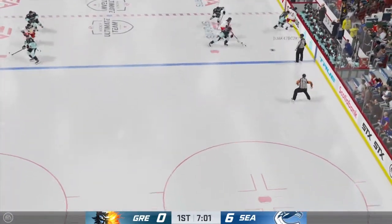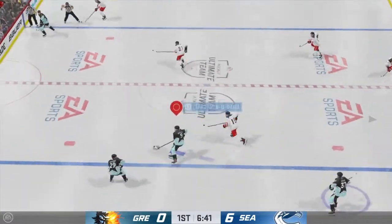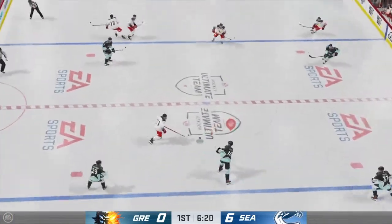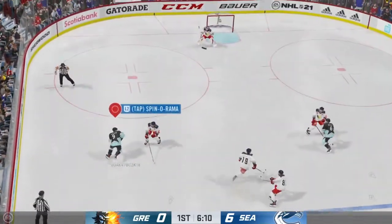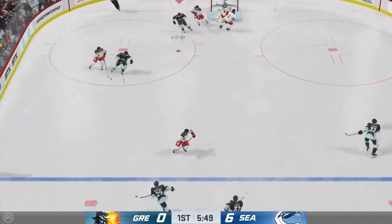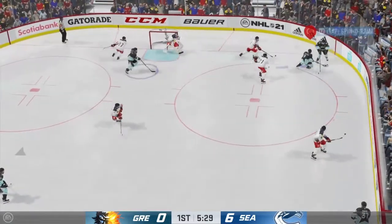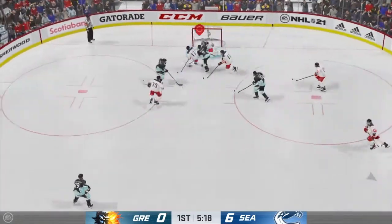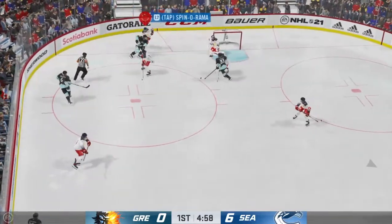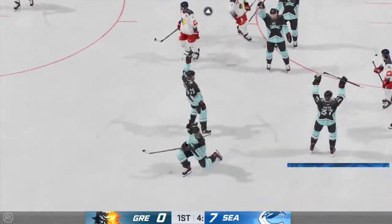Up along the wing. Vancouver's got a hold of it along the wall. Handles the puck. The Canucks work it through center. Move to the middle! Stopped by the goaltender. Vancouver's trying to make something happen in the offensive zone. Cuts to the paint, right on the doorstep. Here's a backhander. Scores! Oh, that was a beauty!